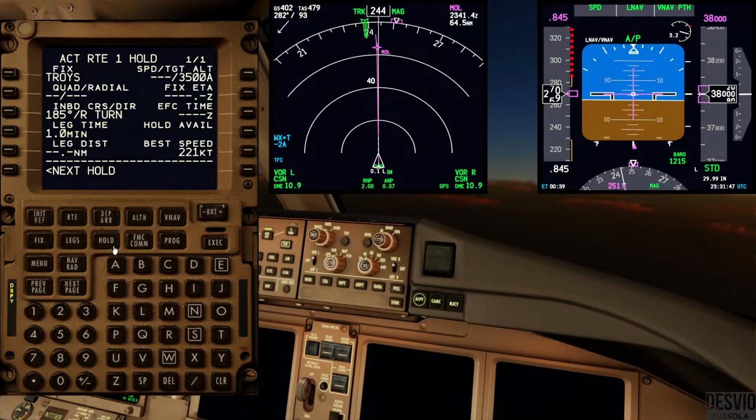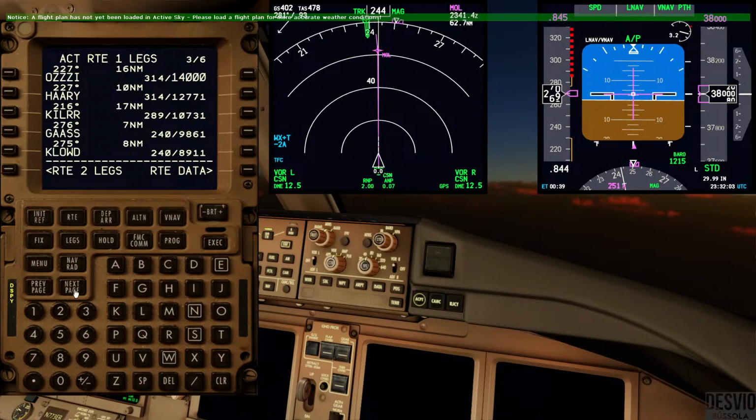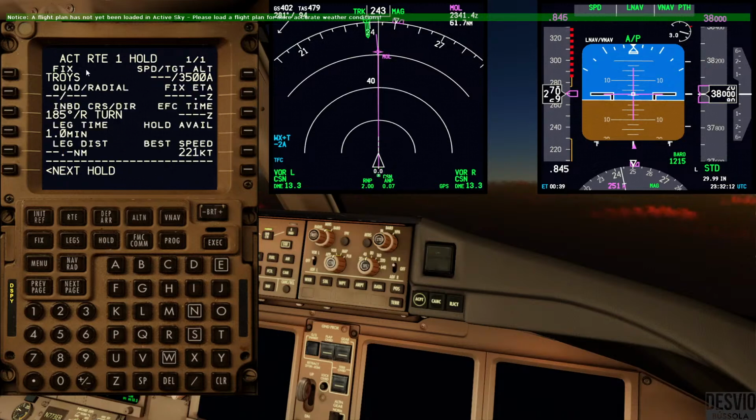We select hold, and then the first thing that is going to show is that if you have any hold on your legs, it is going to be shown as the next hold. So I'm going to go to legs, and I'm going to show you here. At the end of the legs page, we have hold at choice. So when we open the hold, it opens with that hold in choice. If we don't have the hold in choice, it will open on the next hold option that we have here in the bottom.